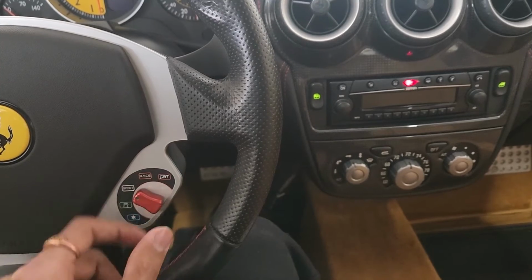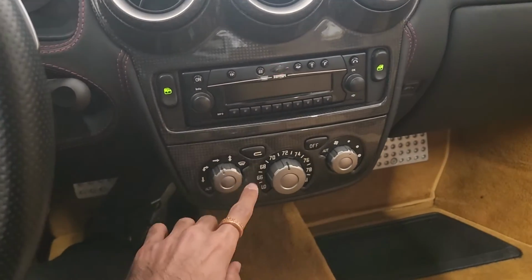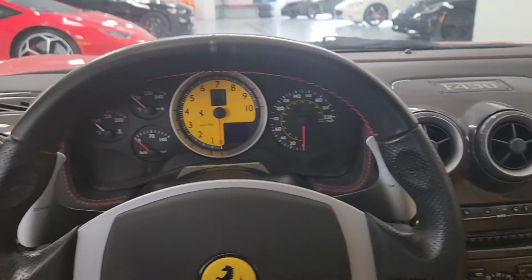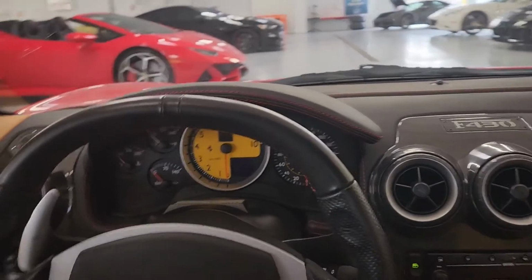Anyways, look at the quality of the dial as well. You got a pretty standard radio over here, some climate controls, very, very normal, much more function over form basically in this Ferrari. And looking out, I mean, pretty good visibility. The way I'm sitting here is pretty comfortable for me, to be honest.